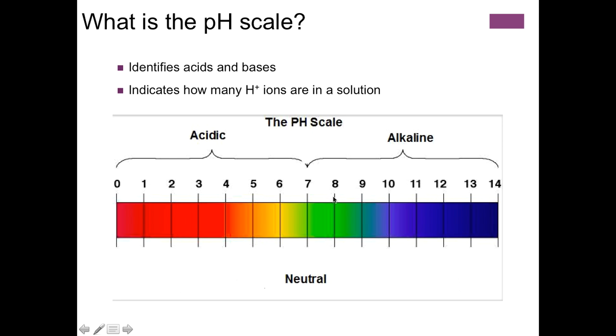And then when we get into the 6.5, 7.5 region, we're neutral, right? So neutral is like water, right? A lot of our things in our body are neutral. And then I would say from 7.5 to 14 is basic. Now, basic can be just as damaging for you as acidic, right? Don't mix the two up. They're both very bad when we get to these high extremes.